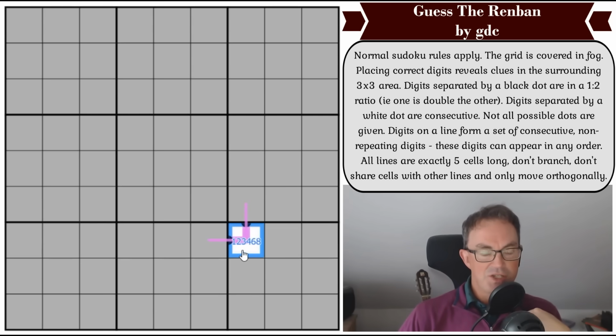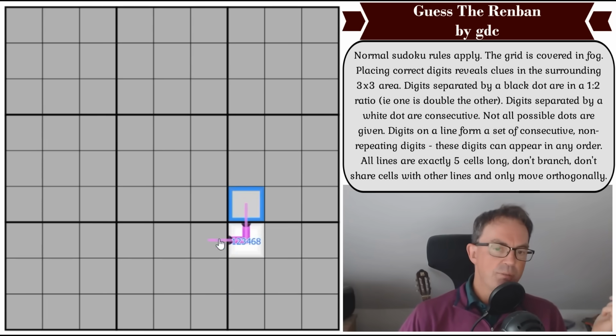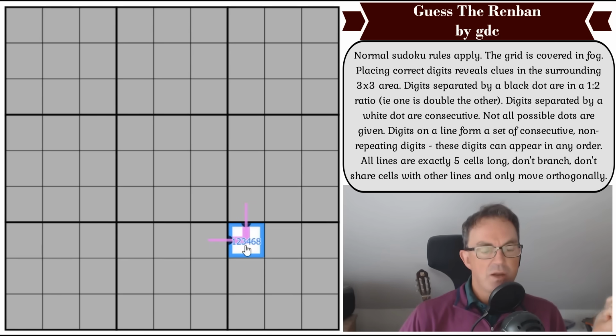So we need this digit to be low. We need it to be 1, 2, 3, 4, 6, or 8. But there's lots of things it can't be, because we can't repeat digits in these squares. So 3 and 6 only have the partners of themselves. If you put 3 here, both of these digits would be 6, and that would be repeating the 6 on the line, which is against the rules. So we can't put 3 or 6 there.